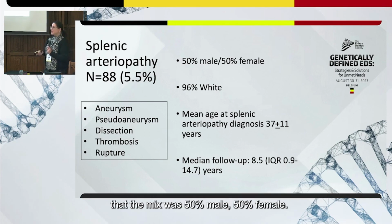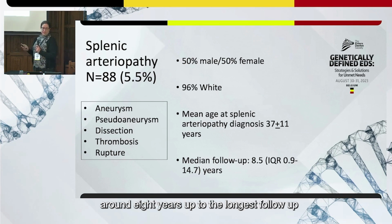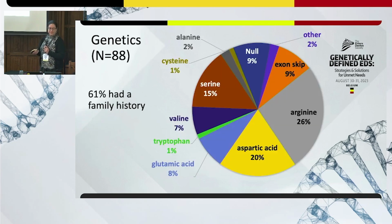You can see that the mix was 50% male, 50% female. The majority of our cohort was of Northern European descent. We have very few people of underrepresented in medicine cohorts, and that's a whole other discussion. But the mean age at diagnosis was around 37 years, and the median follow-up was around 8 years, with the longest follow-up being 14 years after their original event.